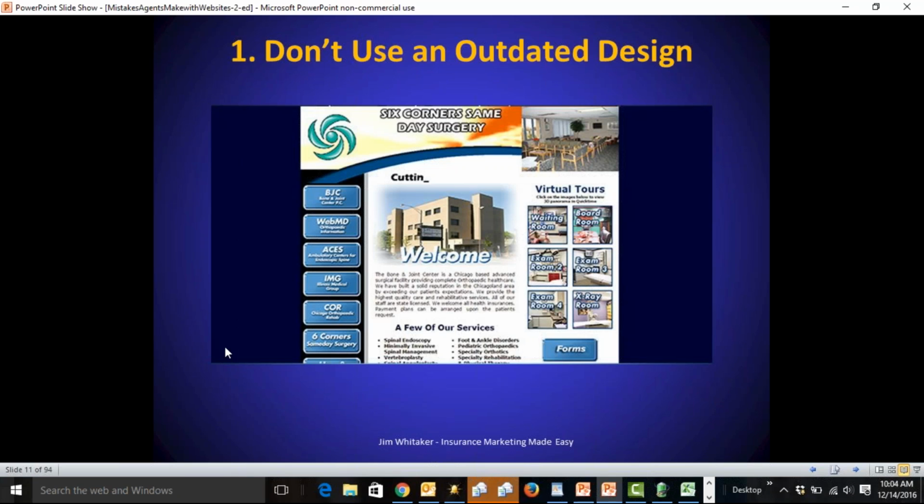Okay, number 1, don't use an outdated design. You know the expression, you only get one opportunity to make a first impression? Well, one of the biggest missed opportunities is the ability to make a great first impression with your website. The whole reason to have a website is to get more customers, and an outdated design costs you that opportunity.